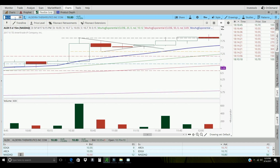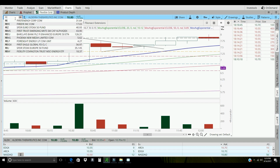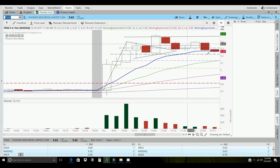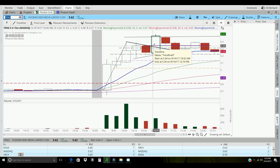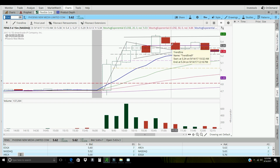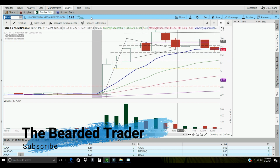There was also another great bull flag on FENG. This was a great setup. Now it did not run like ALDX did, it didn't have the legs on it, but it popped. And if you were able to get in, which I was, I got in right here at 534, popped up to 548, sold half my position, sold another 25 right there, and then 250 right here, and then stopped out the rest right there at break even. So made a little money on FENG, $280.